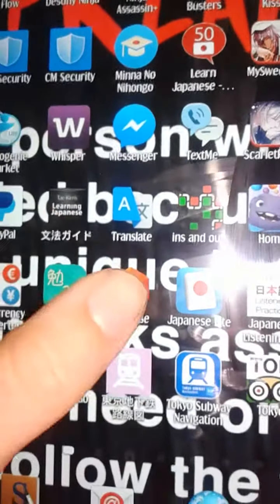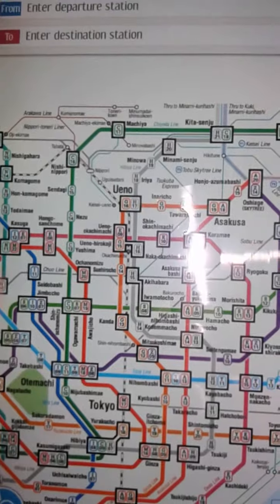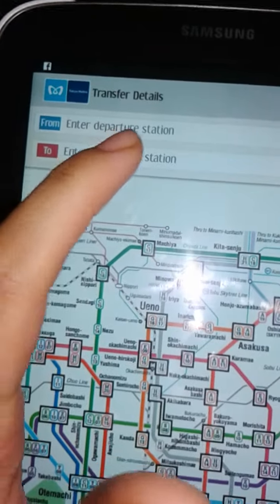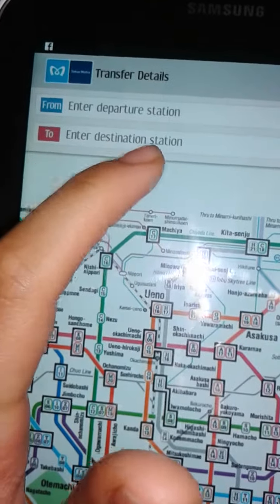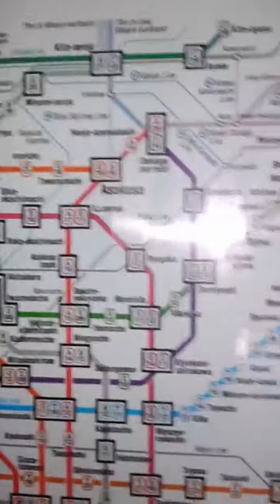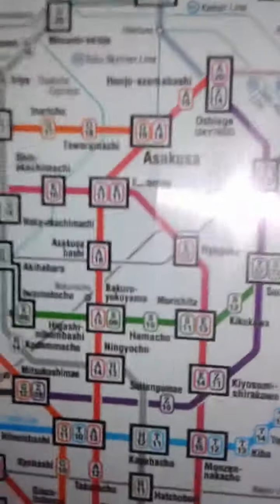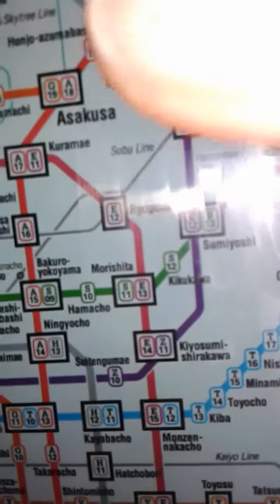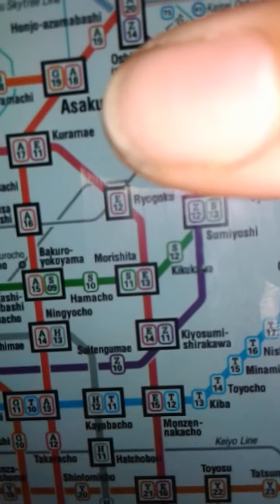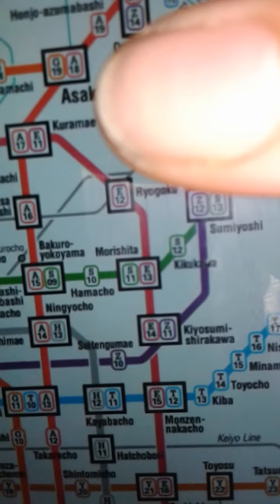Let me show you something else. This is an app I've been using to help me plan, a Tokyo Metro app. You just put in where you're leaving from and where you're going. I'm going to be staying in Asakusa, which is right here, and how you would pronounce that using what I've learned: Asakusa.